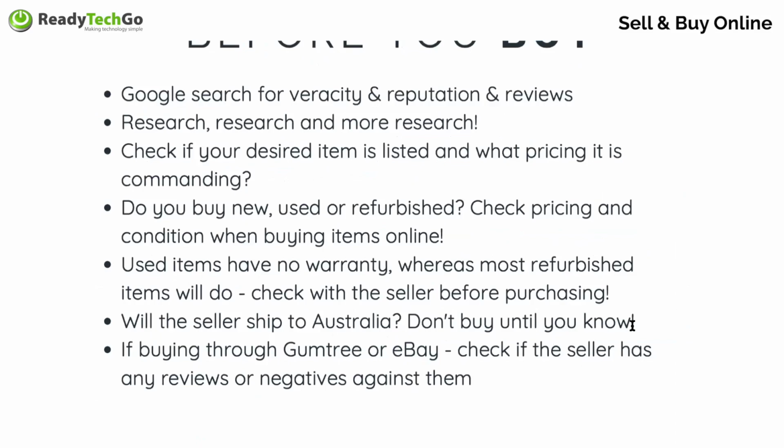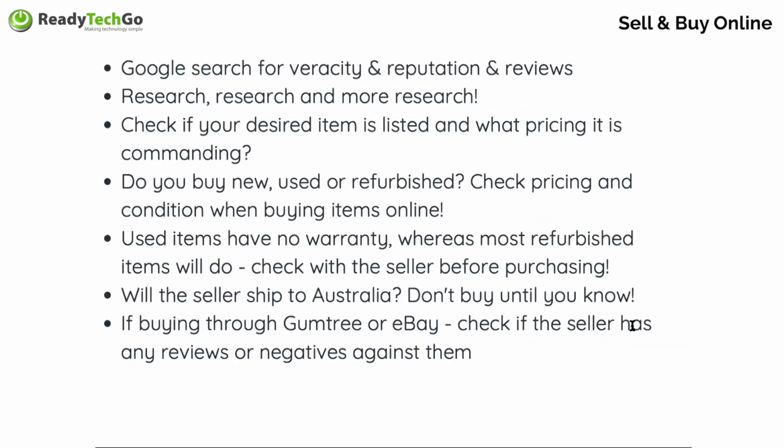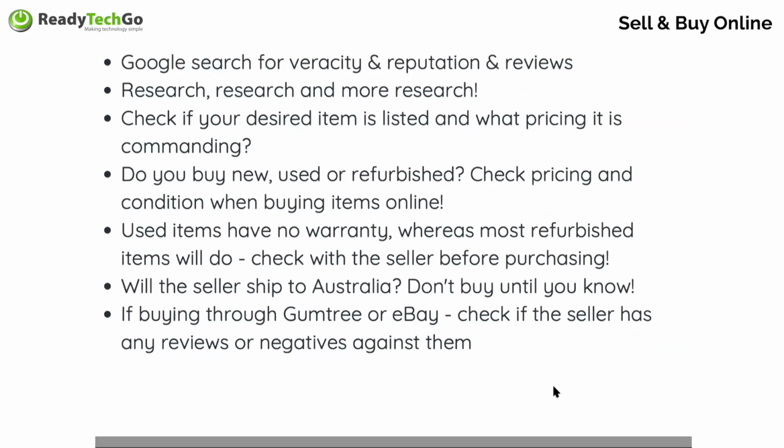Check that the sellers will ship to Australia, and check if you're buying through Gumtree or eBay if the seller has any negative reviews. Again, you're going to get them to send something to you, so you want to be in touch with that seller that you're purchasing from on Gumtree or eBay. You want to be in touch with them to find out what their reviews are like. Are they reputable? Will they send it to you in Australia? When do they want the money? All that sort of stuff. So just be very careful with that.